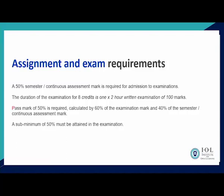So let's get started. For you to be able to make it in this module, you have to keep in mind that there are 2 assessments that are required of you. The first one includes your assignment. The assignment will count 40% of the continuous assessment marks, and then the exam will be 60%. So you have to put more effort into studying for your exams because the assignment is only 40%. And at the end of the day, you need to have at least 50% to pass this module.